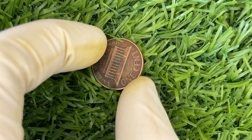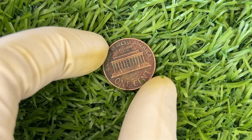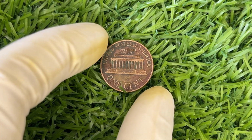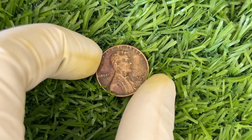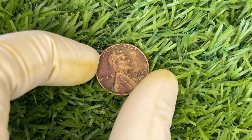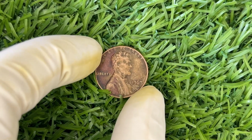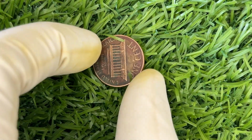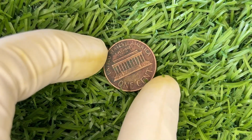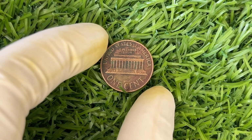Condition is another crucial factor. Coins graded at MS 67 or higher can command astronomical prices. Why? Because finding a penny in near-perfect condition after decades of circulation is almost like finding a needle in a haystack. Now, here's the kicker: some 1967 pennies have unique minting errors that make them one of a kind. Imagine a penny with doubling on Lincoln's profile lettering. Those tiny imperfections can mean the difference between a penny worth 1 cent and a penny worth $2.80 million.